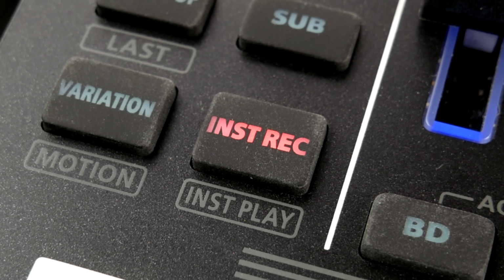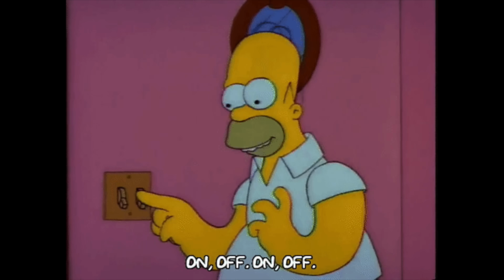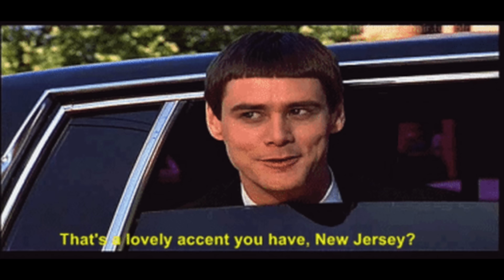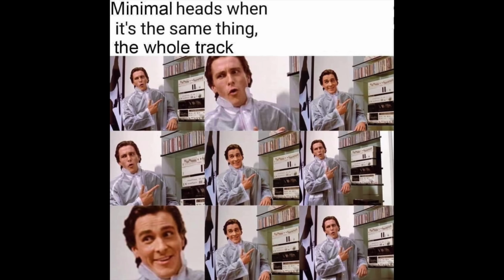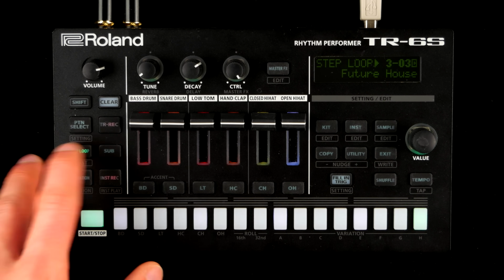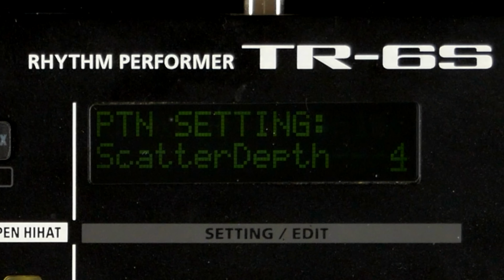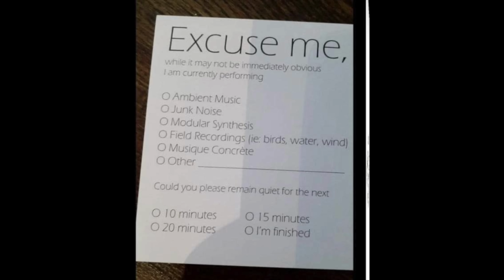Real-time recording is limited due to the lack of velocity of the tiny pads, but I appreciate the versatile accent functionality, and step loop and scatter are usable quick and sturdy live performance gimmicks.